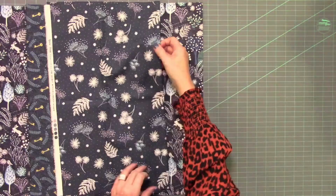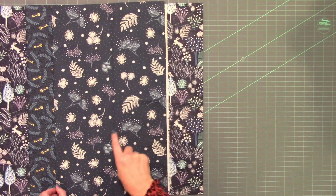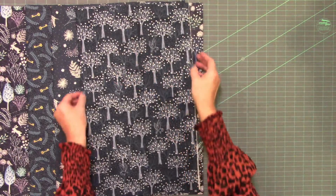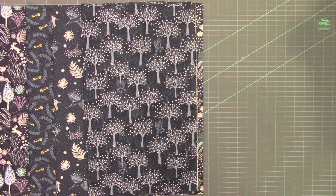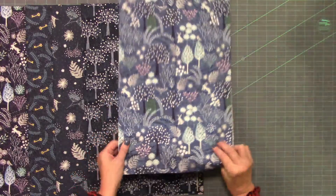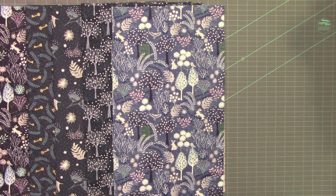And then we have branches and leaves. Again, on the navy, just a bit of metallic silver in the stars here. We have a gorgeous tree print on the navy background with silver, and I love the little owls that are about to land. So this is kind of a nocturnal line a little bit. We have the main print again in the brighter blue, but still very subtle change, and I love that. And just putting in a little bit of lavender, just touches of lavender in there.